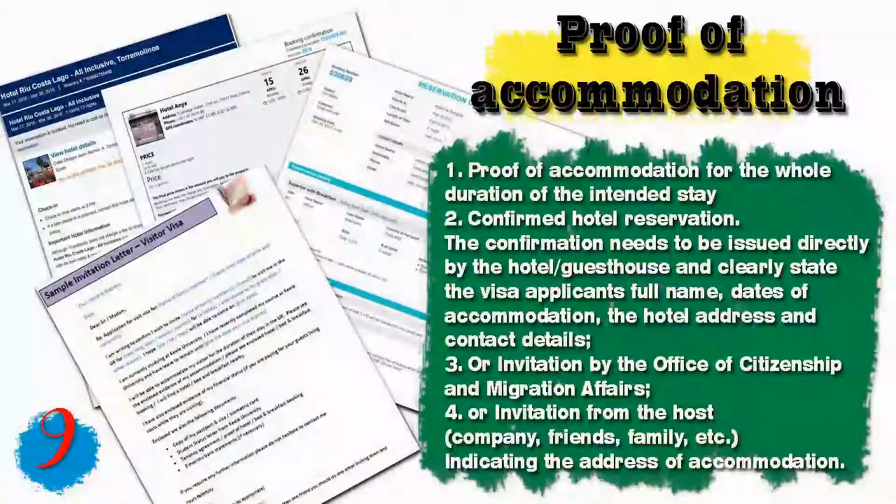Number nine, you will need a proof of accommodation. You will also need to provide a proof of accommodation for the whole duration of the intended stay. It should be a confirmed hotel reservation. The confirmation needs to be issued directly by the hotel or guest house, and clearly state the visa applicant's full name, dates of accommodation, the hotel address, and the contact details.